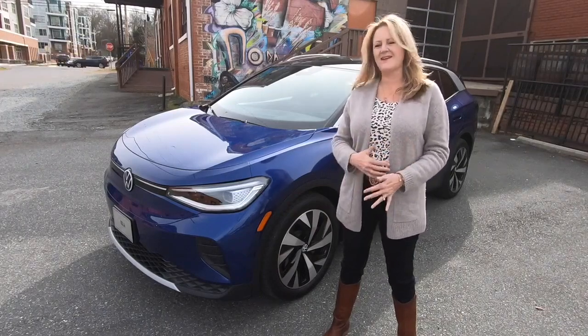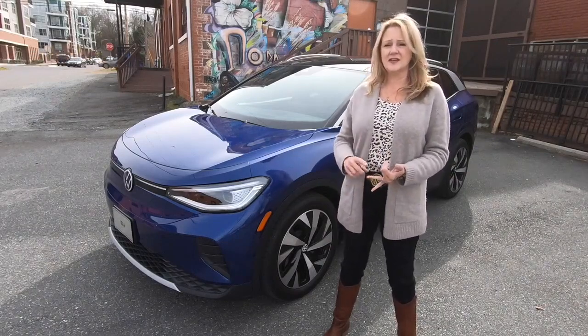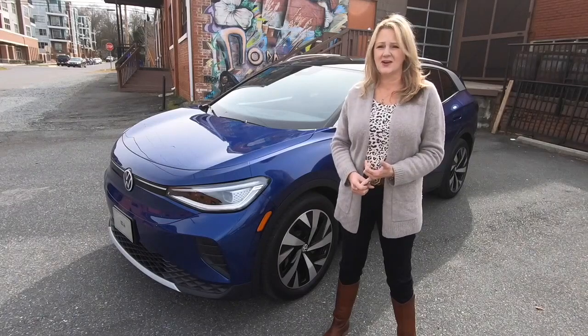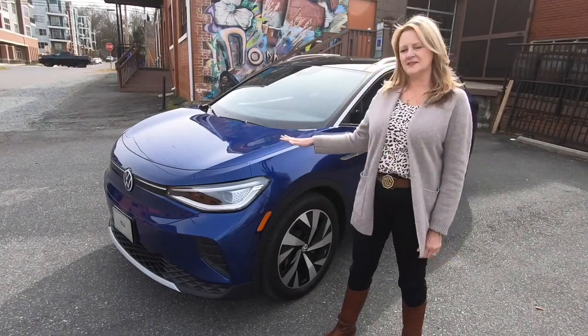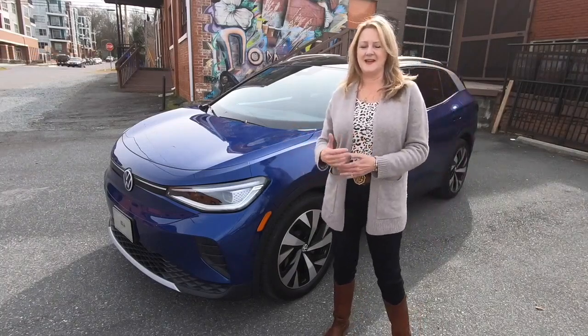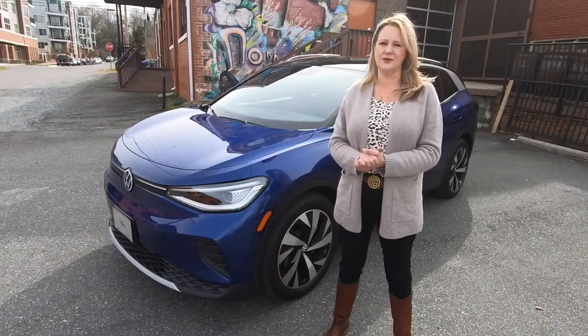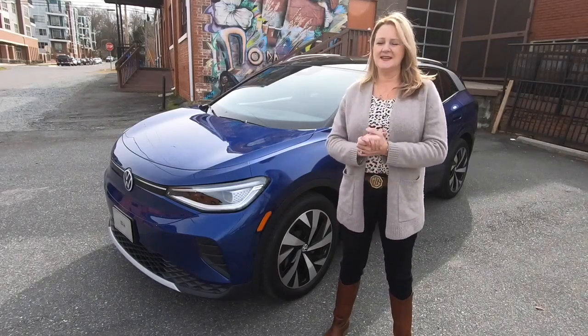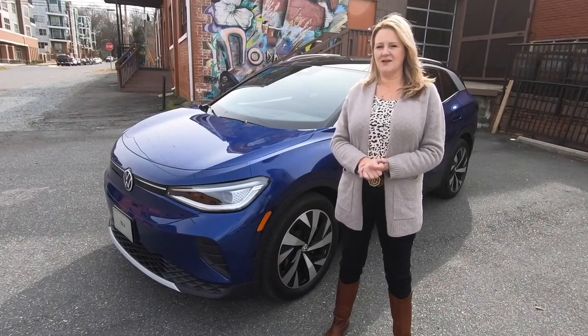Yes, it's a car. It functions like any other car. It has all the safety features and all the things that you expect in a car. It's also an SUV, so it's got a little bit of a higher stance off the ground. It has all-wheel drive mode, and it has a lot of capability for wherever your road takes you. But Volkswagen rethought a few things in this car.